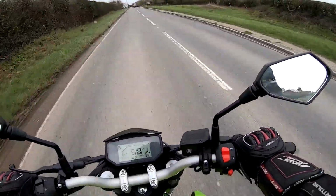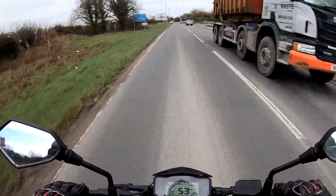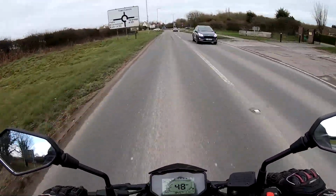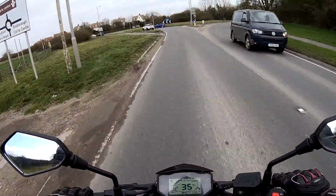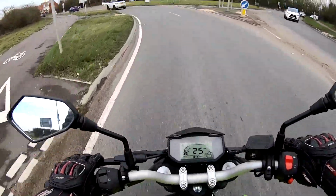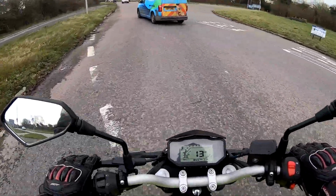So we'll just give it a bit of a brake test. Front brake, single disc on the front, nice and strong, lots and lots of feel, very good firm lever. A lot of these Chinese bikes come with braided steel brake lines, so the brake feel is very firm, which is good.